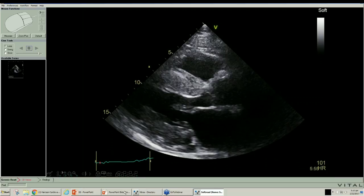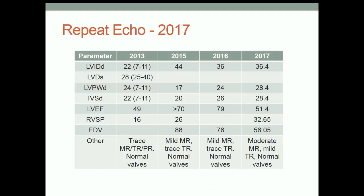So let's go back to our PowerPoint. And these are our conclusive echo serial measurements showing that this has gotten thicker. And the ejection fraction appears to have declined a little bit. Doesn't look like there's a lot of room. If this gets thicker and this gets thicker, then there's not going to be a lot of room for diastolic volume, and so the stroke volume is going to decrease. So it's not surprising that the ejection fraction has dropped at this point.